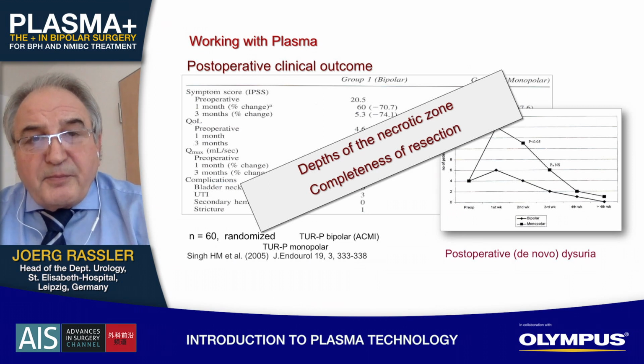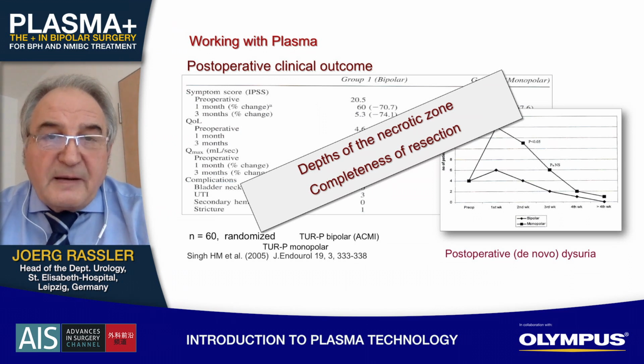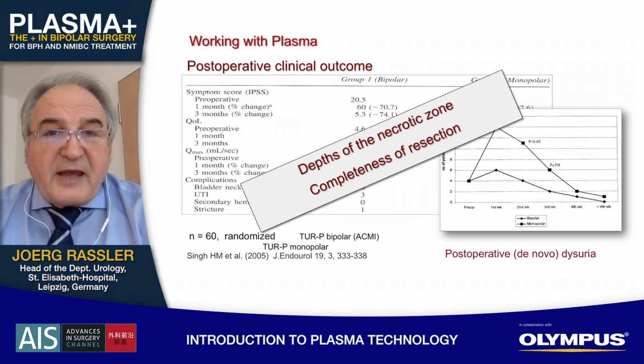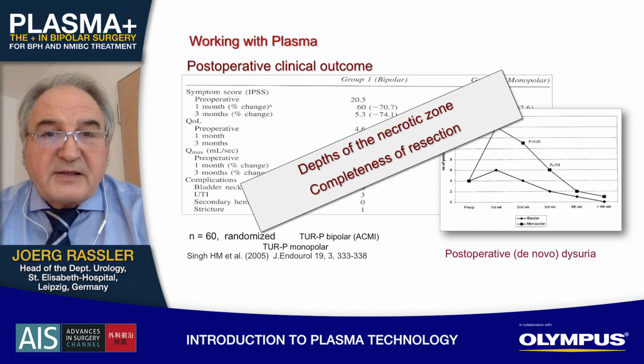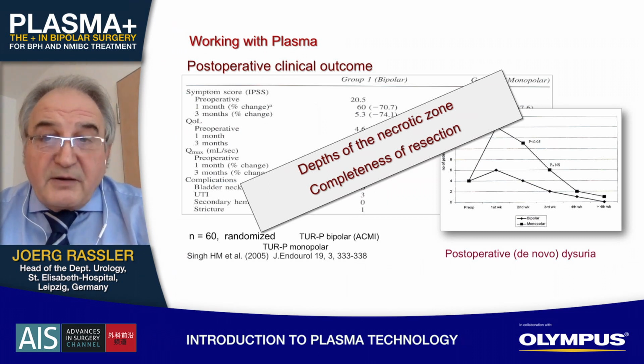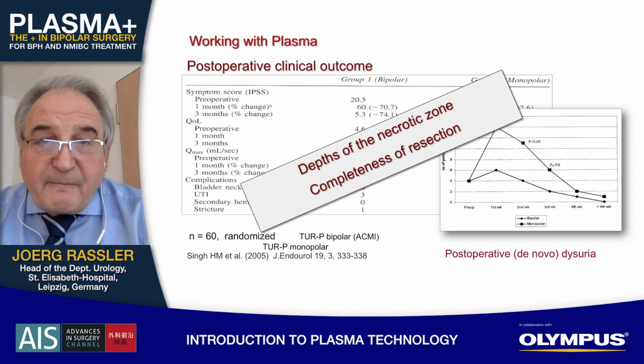We thought about these problems, and I think there are two reasons for this post-operative urge. One reason is very important. The amount of necrotic material inside of the prostatic fossa is important for the post-operative urge. And the volume of the necrotic material inside of the fossa depends, of course, on the completeness of the resection. If you remove all material of the BPH from the fossa, that's very well. And it depends on the depth of the necrotic zone. And the depth of the necrotic zone depends on the applied energy.